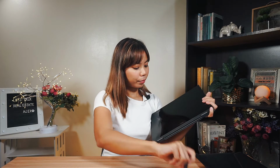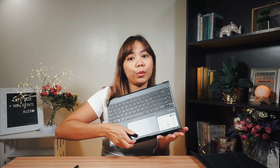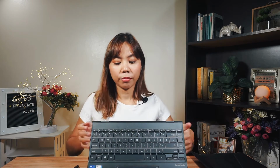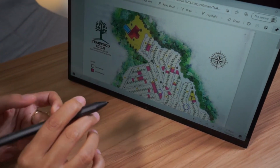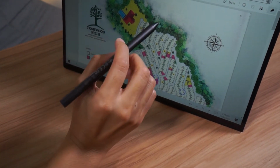So I like this because this can fold all the way back. It can go all the way back, and I can use it like this, tablet mode, and it can also go into tent mode, like this. Yeah, it can go into tent mode, so when you're watching Netflix or presenting to a client, I think it's a more convenient setup or mode to be in. So because it can go all the way back, can go into laptop mode, it can go into tent mode, it's very easy for me to use when presenting properties, even while standing up. So when I saw this feature, I thought, okay, that's perfect for me.